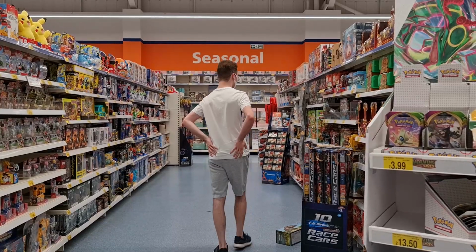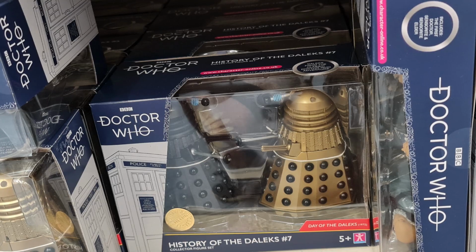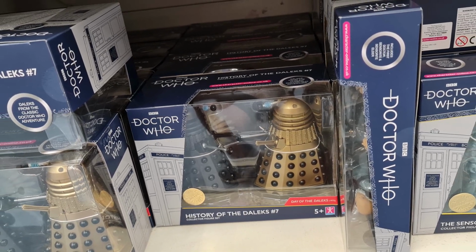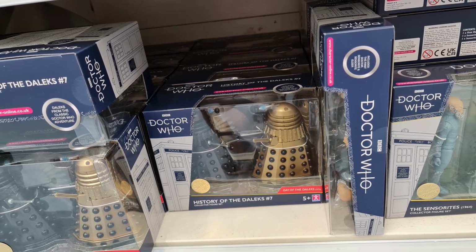So long story short, I went into my local B&M store this morning, and there was some boxes being put out, so I thought, oh, maybe it's like the other one. Went to the toy aisle where they are, just looked to the left, and instead of just other boxes, lo and behold, there they were. There was absolutely everything that was there, the whole wave.